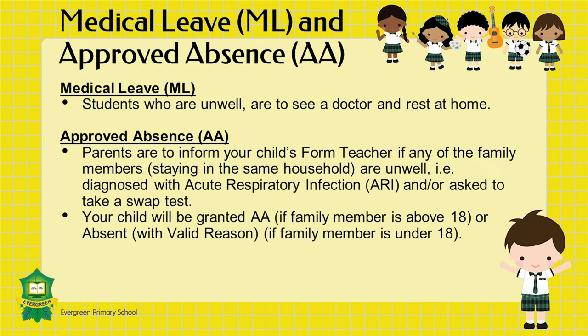The well-being of our students is utmost important. If your child is unwell, please bring your child to see a doctor and rest at home. If any of your family members staying in the same household are unwell, that is diagnosed with acute respiratory infection and or asked to take a swab test, please inform your child's form teacher, and your child will be granted approved absence, AA, if the family member is above 18, or absent with valid reason if the family member is under 18. This is in line with MOE's policy to safeguard the well-being of our students.